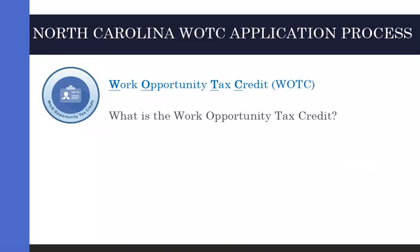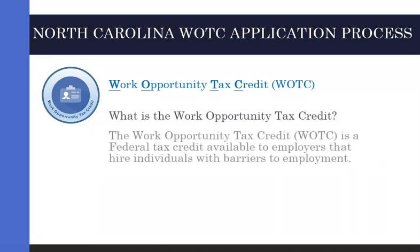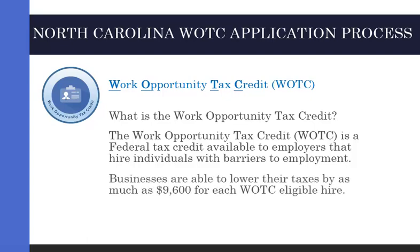What is the Work Opportunity Tax Credit? The Work Opportunity Tax Credit, or WOTC, is a federal tax credit available to employers that hire individuals with barriers to employment. Businesses are able to lower their taxes by as much as $9,600 for each WOTC eligible hire.